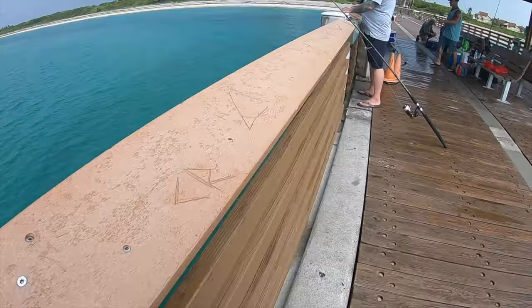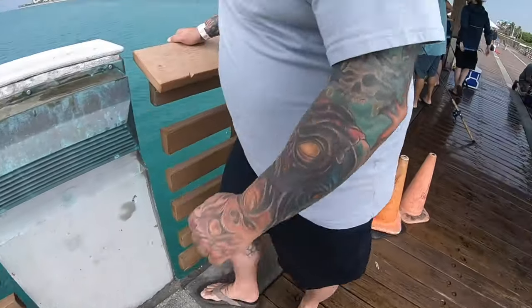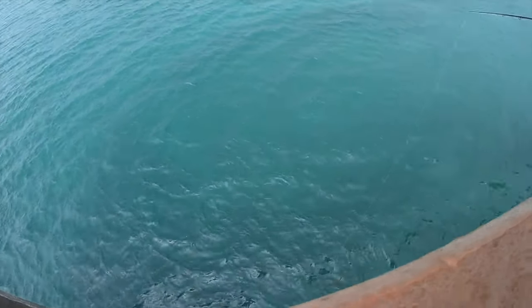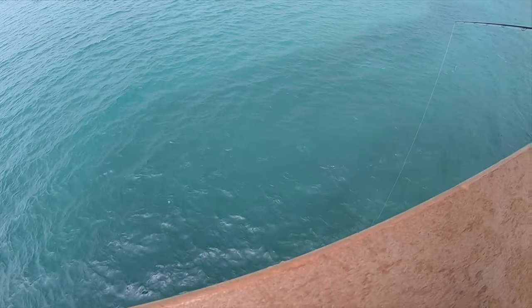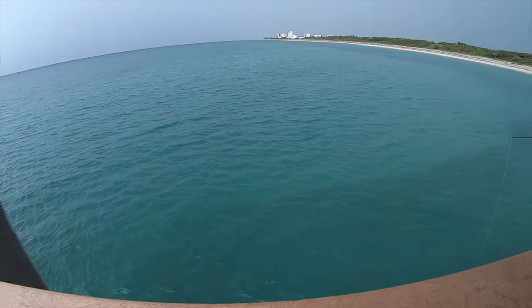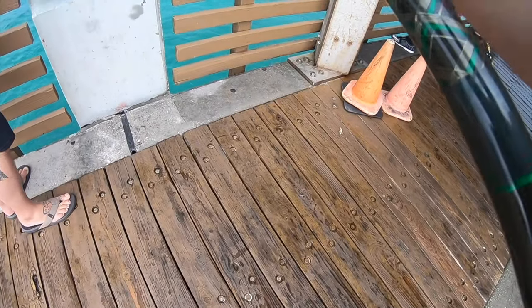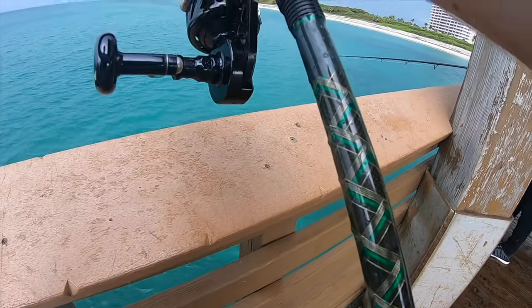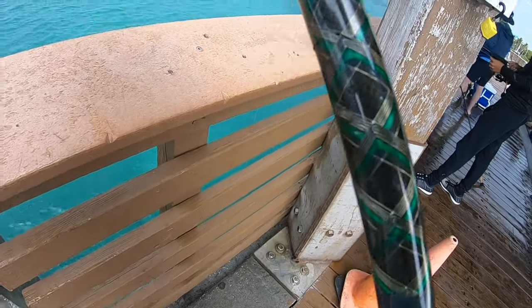That kuda's gonna destroy this thing. So if he sees what I got, he's gonna hit it. That would be quick if you see that. Oh yeah, look, there's one chasing it right now. I loosen the drag to let him get away from it. That would be wicked to see that. The barracuda's right there. Yeah. Hopefully he lost interest.